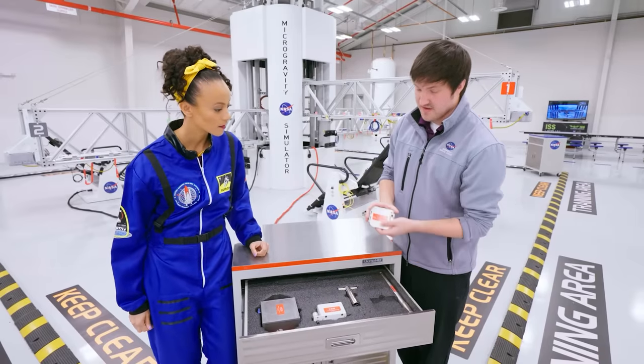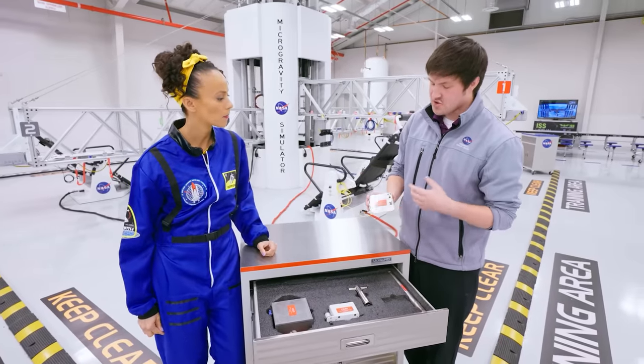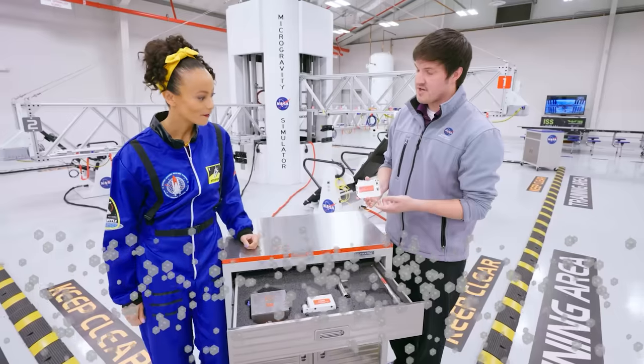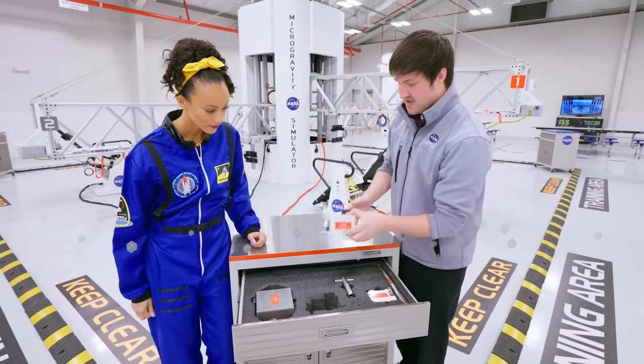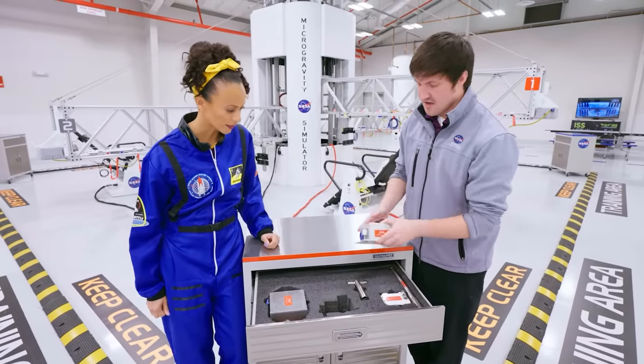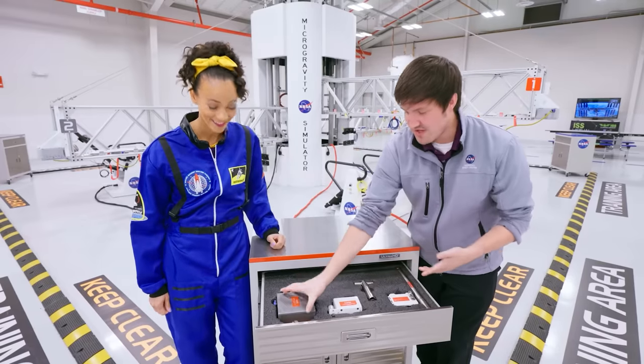We have something right here called the dust environment. This one is to try to capture micrometeorites and particles in space and dust and debris. Wow. We have this little one right here. It's an electronics module. It's for computers and stuff like that. Looks complicated. Yeah. But I'm going to give you an easy one to deal with.